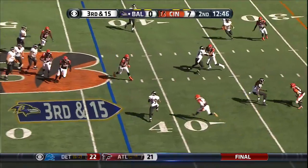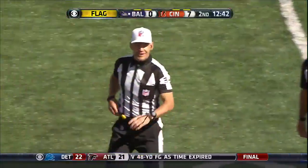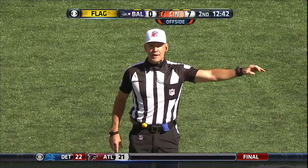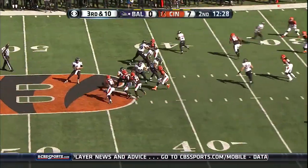Quick pass. Steve Smith Sr. hit immediately. We have a flag down on the far side of the field. Offside. Defense, number 91. It's a 5-yard penalty. Replay, 3rd down. Flacco needs the 28-yard line for a first down.